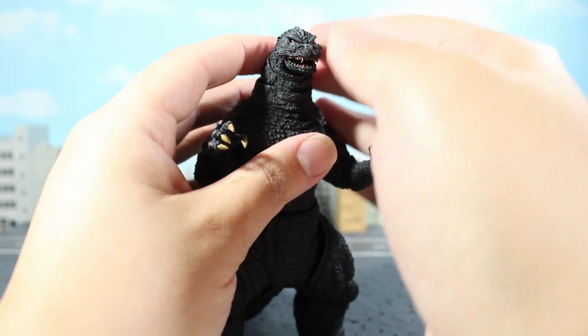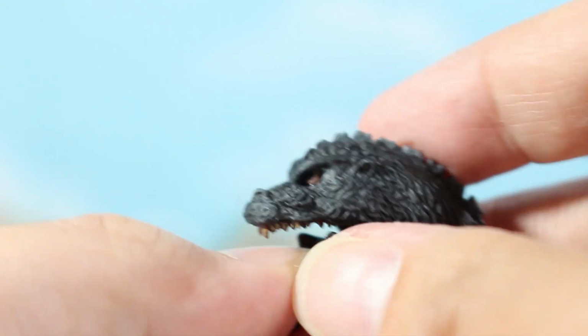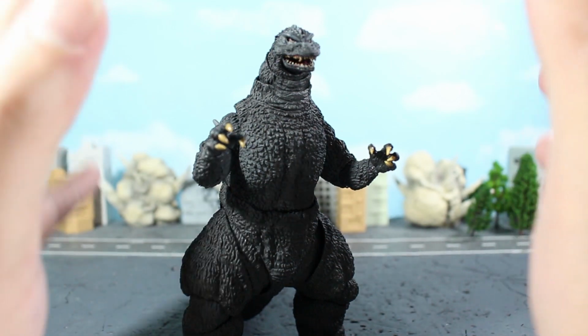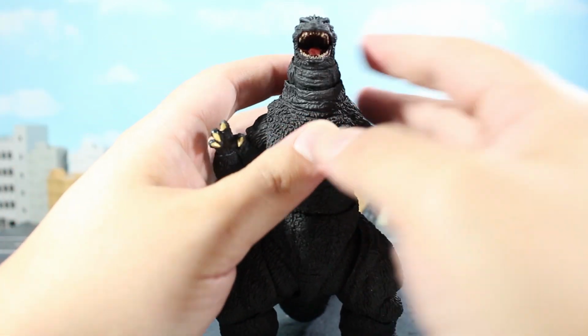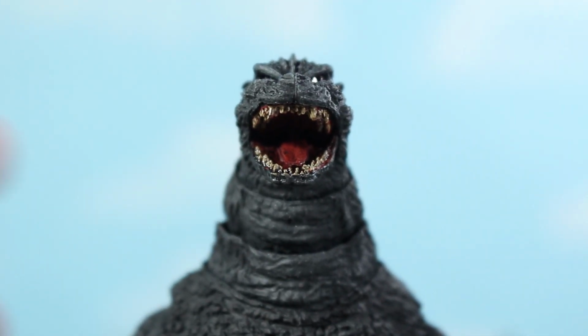You try closing that jaw all the way, it's gonna get loose, it's gonna fall out. The tongue is probably gonna pop off as well, trying to get that sucker back in there. I had no crazy glue, so I had to use some blue sticky tack. And yeah, try not to close that jaw all the way. It's just not built for it, unfortunately.